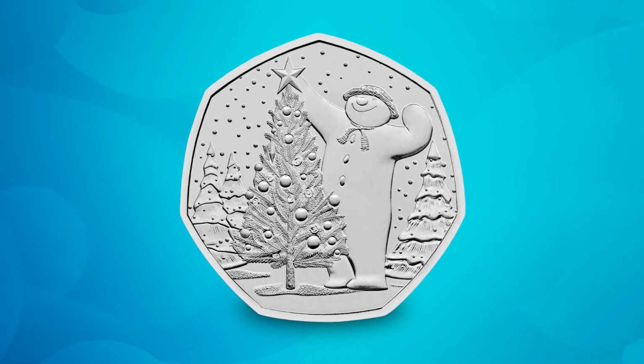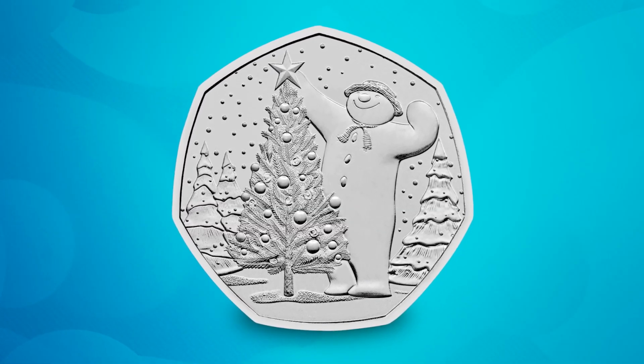Now, one of the most anticipated 50ps every year is, of course, the Snowman 50p. It really sets us off for the festive period, and I think we can all agree that this new Snowman 50p is absolutely beautiful. It features the snowman delicately placing a star on top of the Christmas tree, the next one in the series of snowman coins.